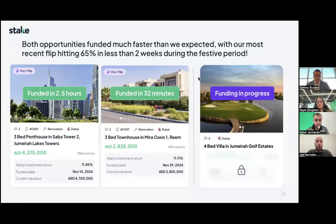So as a summary, we listed the first two opportunities. They funded in record time. The first opportunity was a funding target of around 7.5 million dirhams, and it funded in just 2.5 hours, even less than that. The second opportunity was Mira Oasis. It was just under 4 million dirhams to fund, including the property price, the renovation budget and the transaction costs, and it funded in a record 32 minutes.